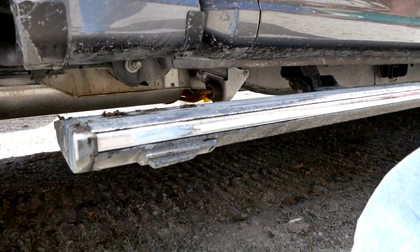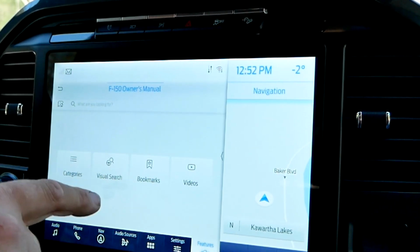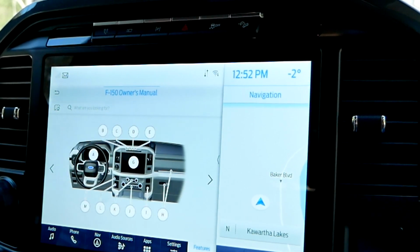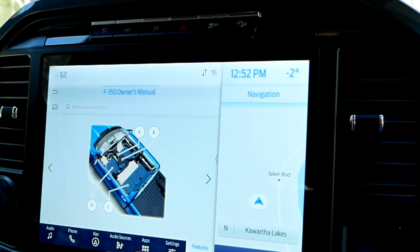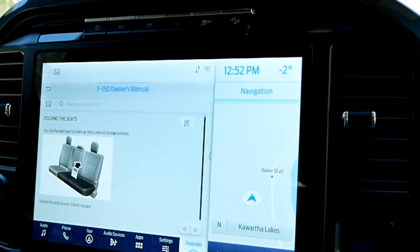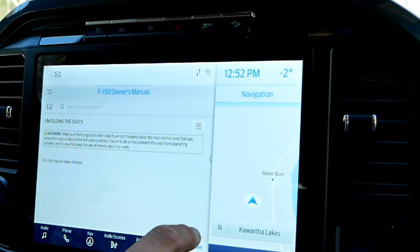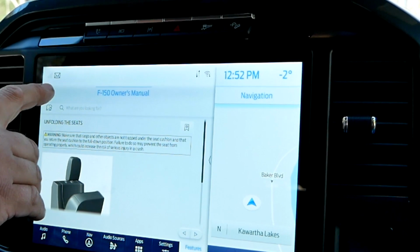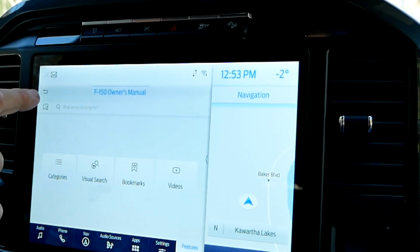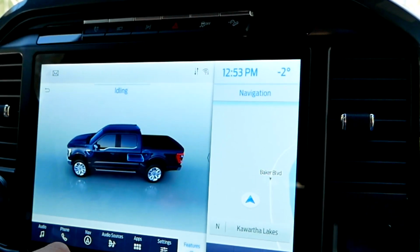Now here's another cool thing Ford has done. The entire owner's manual is right here in your center stack. So I don't know, let's do a visual search. What do I want to find out about? Let's find out about the back seat. Oh look, you can flip the rear seat cushions up into a vertical storage position. Now I know. This is literally the entire owner's manual. I think it's smart because you save paper and you can get to it right here on your screen. There's even videos there too. There's so much in there. I can't cover it all in this video, honestly.